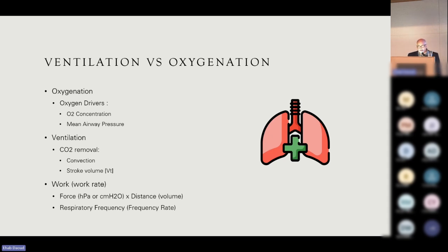And it's important that we also understand when we're thinking of high flow that the issues and the equations of basic work. Now we know the simple equation of work is force times distance. In respiratory, we're thinking of force being hectopascal or centimeters of water, basically pressure, and we're thinking of distance as tidal volume. And I'm going to talk a little bit about that in a minute. We also should realize that that's just work, and when we apply frequency, that turns it into work rate. And you know, I'm not going to get into power equations. That's not the purpose of this talk, but it is high flow.